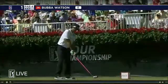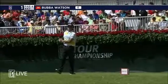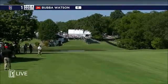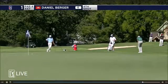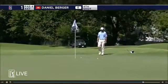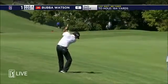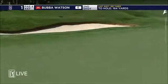With the driver. That's going to catch the right-hand rough, but Berger's fourth now. And this is a pretty easy par 5, this hole right now. Instructions from Teddy, and he's ready to pull the trigger. And that's in the same bunker.